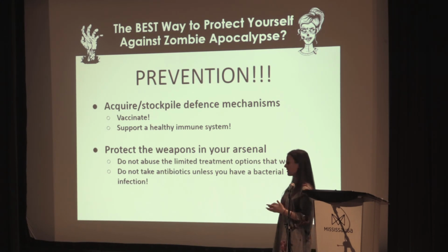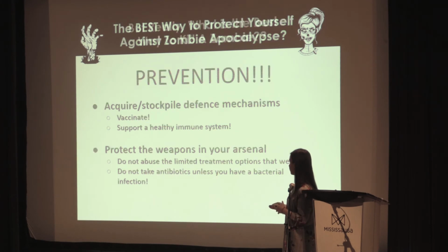We also want to make sure that we don't abuse any of the weapons we already have. So we do have lots of drugs to treat bacterial and viral and fungal infections, but when we misuse these drugs, the microbes can become resistant to them. So we really want to go back to that rule: you can't kill a microbe if you don't know what it is. So we want to only be taking antibiotics if we have bacterial infections. And if you have a viral infection, you want to be taking something that works against the virus. So it's important that we really are careful about our use of these drugs.